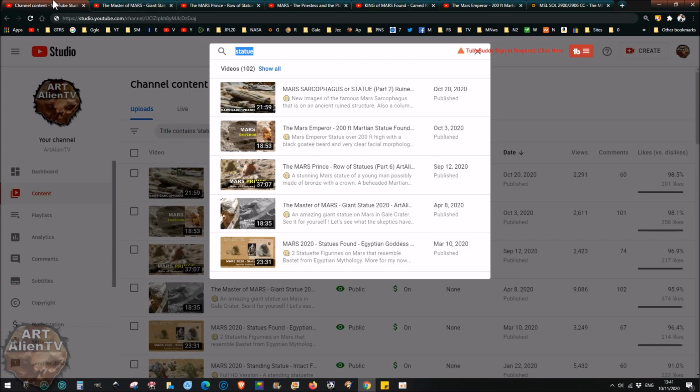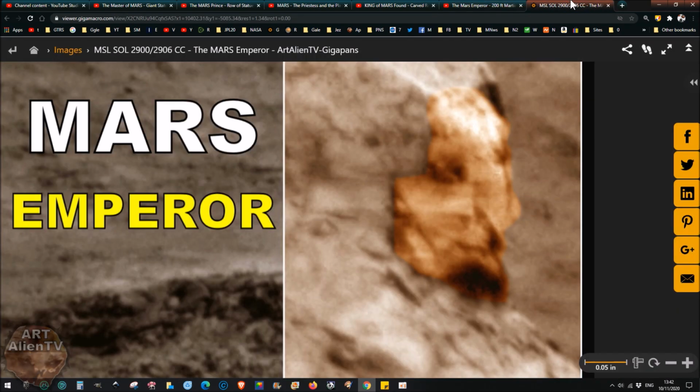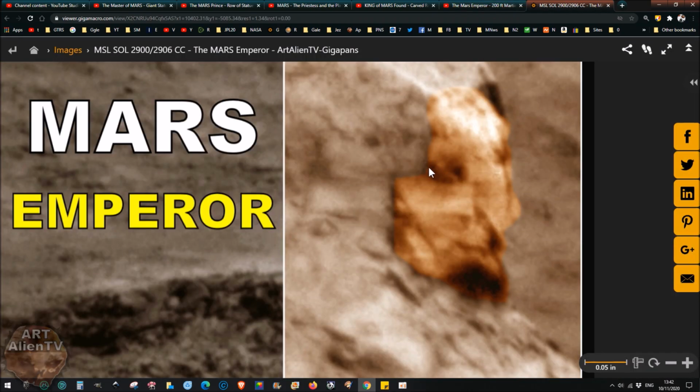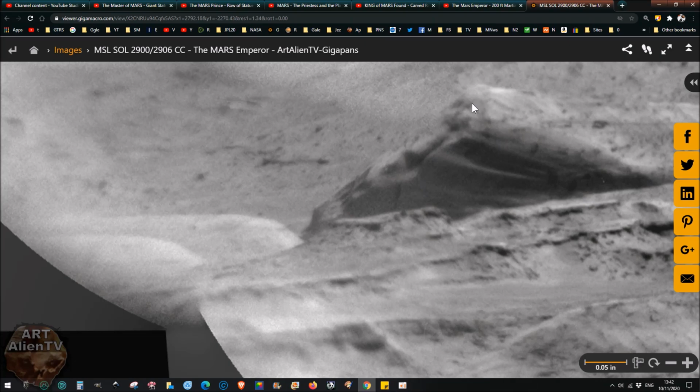So that's my prediction. Now, this emperor may be related to this giant head up here, which may be one of their ancestors, possibly the same family line.